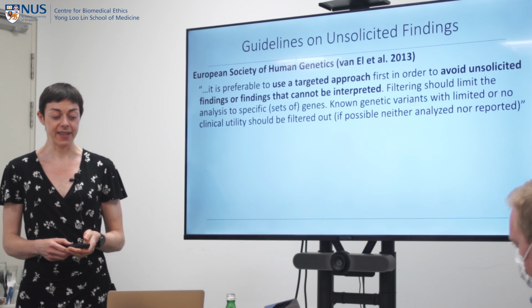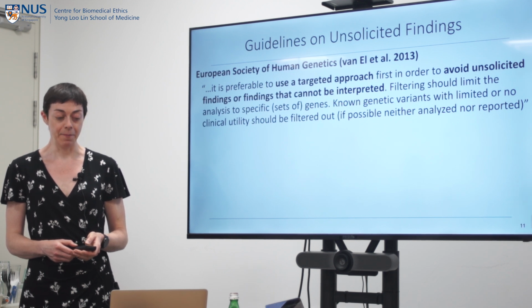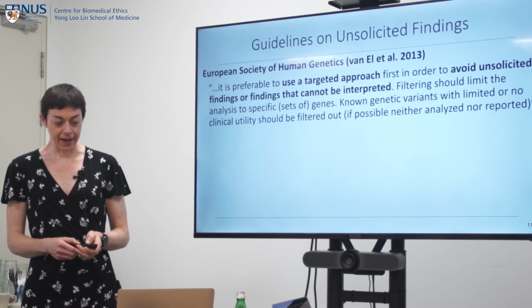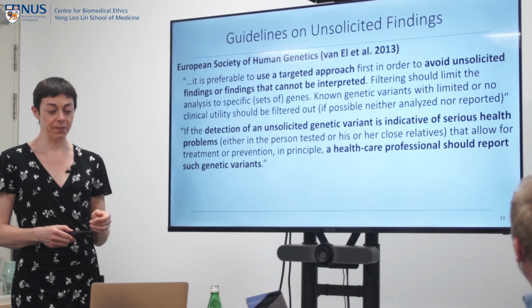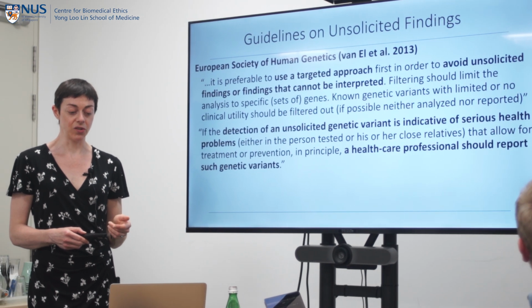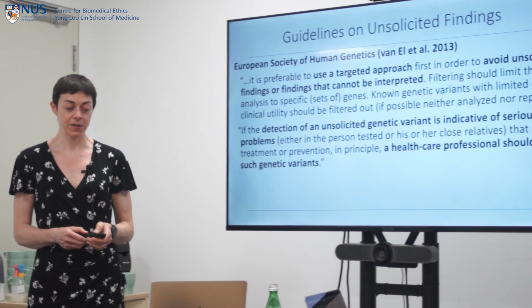And generally the ESHG have proposed that we use a targeted approach to try and avoid finding unsolicited findings or findings that can't be interpreted. But then if you do detect them and it's indicative of a serious health condition, there is a suggestion that you should actually report that to adults, but they don't really weigh in on children so much.